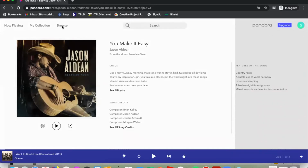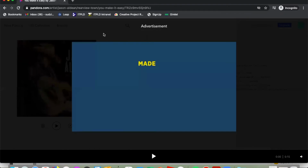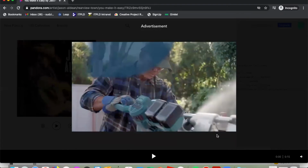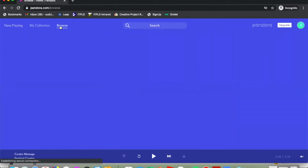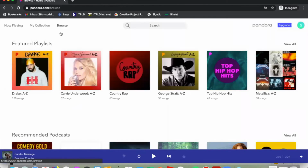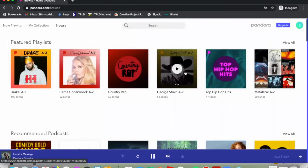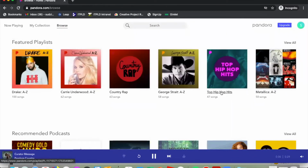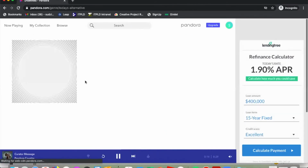Then there's the browse, where you'd be able to just, oh, it's going to make me watch an advertisement because this is the free one. So now I'm going to go to browse. And this is where I'd be able to take a look at what is being featured. And so maybe I would like to see, I don't like hip hop. Let's see, what do I want to browse? Here, I can browse genres. I like alternatives, so I'll go ahead and search for today's alternative.